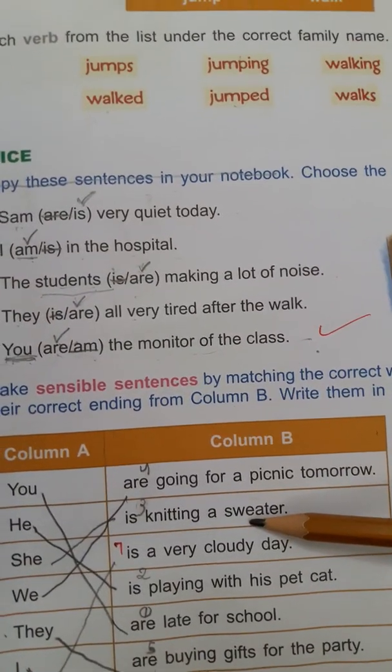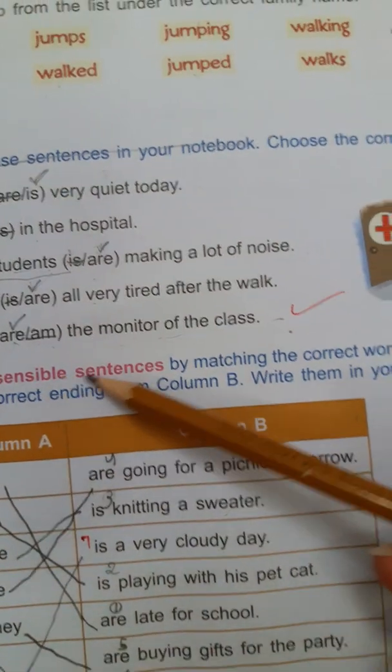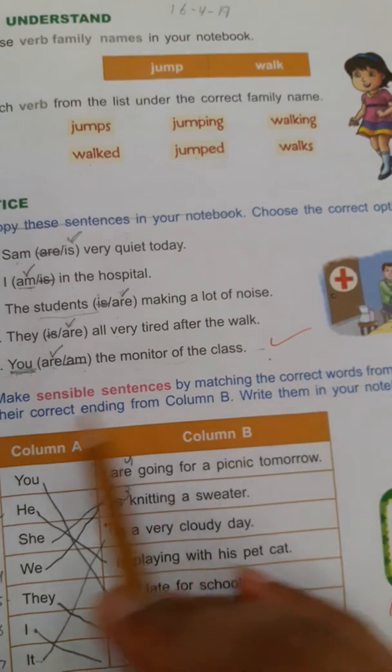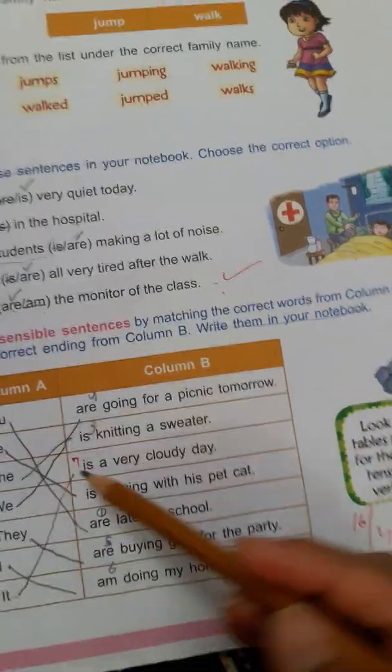In the third exercise, exercise C or B. It's exercise B, I think so. Page 15. Make sensible sentences by matching the correct word from column A with their correct ending from column B. And don't write in your notebook, just do it on the book.